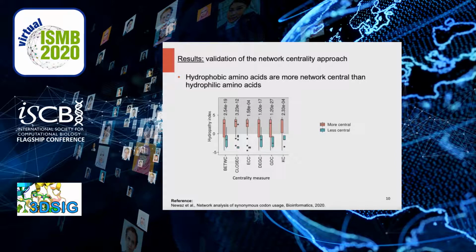In the figure, the x-axis is the centrality and the y-axis is the hydropathy index or score of an amino acid. The higher the hydropathy score of an amino acid, the more likely it is to be found in the protein core and thus is expected to be more network central.